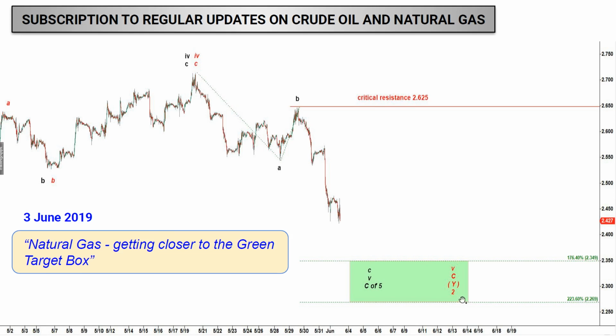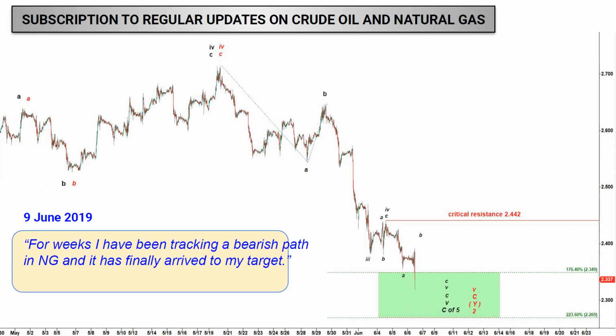So the green target box was here, and normally I set those target boxes with extensions of different waves, and when I have several extensions pointing to the same box, I call it confluence of extensions, and this is when I set high probability reversal zones. This is 9th of June 2019.